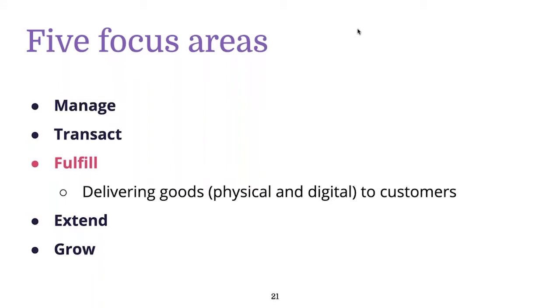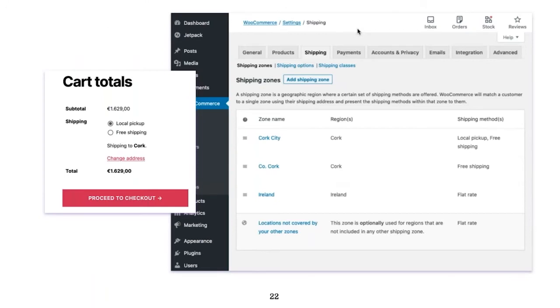Right, so we've covered orders and payments. The next focus area that I'd like to touch on is fulfill. Shipping, delivering goods to customers, whether they're physical or digital products. And the WooCommerce Core platform has a whole bunch of built-in fulfillment options that are ready to go. Once you install it, right out of the box, you get options for free shipping. You can set a flat rate for shipping, or you can offer local pickup, which is especially handy right now in the current times that we're living in.